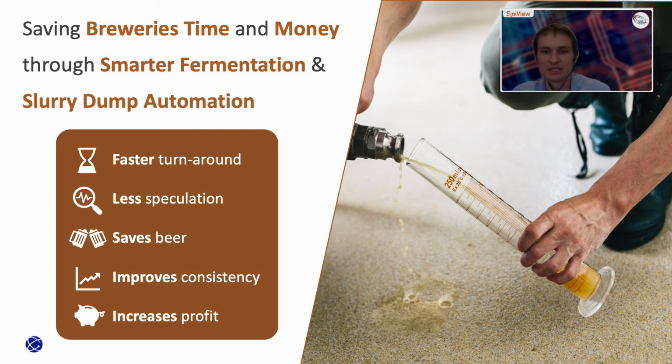So this will save breweries time and money through smarter fermentation and slurry dump automation, translating to a faster turnaround from batch to batch, allowing them to get more batches in per year with the same equipment and less speculation of when their batch is done. They're going to save beer in the slurry dump process, allowing them to sell what they would normally lose, improve the consistency batch to batch, and finally increase their profit by reducing these unnecessary losses.